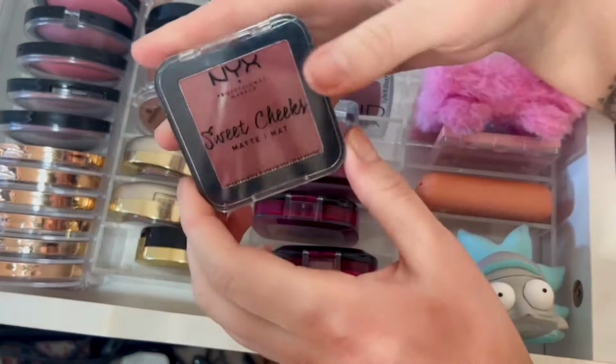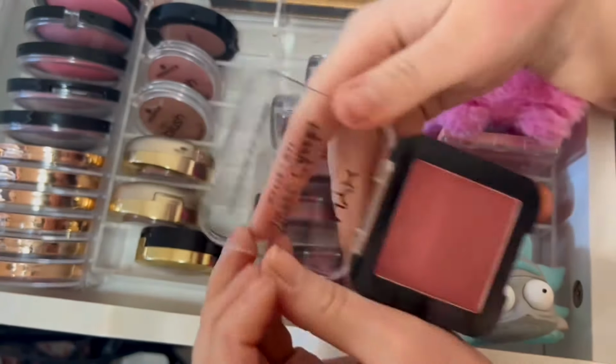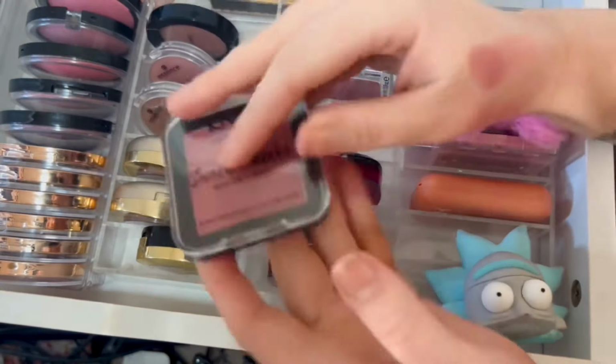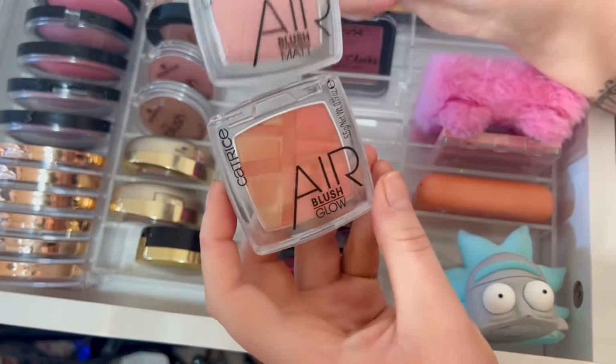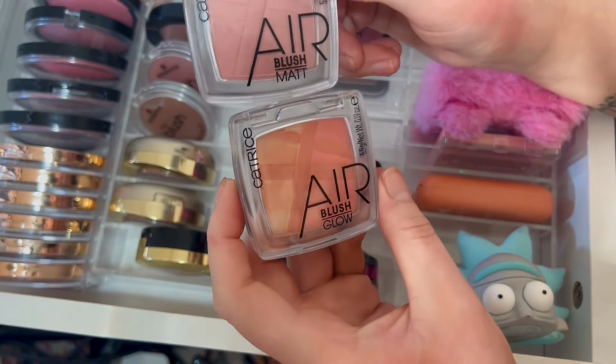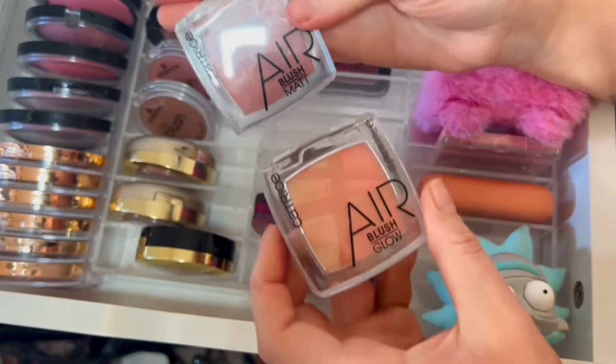I have this NYX Sweet Cheeks Matte Blush in the shade Bang Bang. I can get rid of this, maybe? Nope, I can't. This one stays. That's a beautiful shade. I have 2 of these Catrice Air blush. I have a blush matte and a blush glow. These are the shades Coral Sky and Spice Base. I like these. I'm going to keep these.